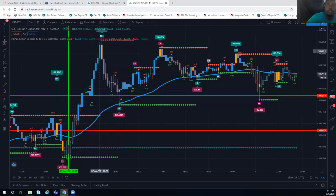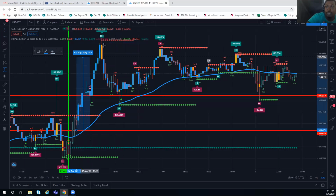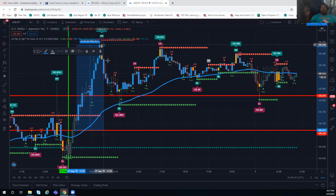All right, there you go. So basically at this point, what I would be looking for is we would have entered right here, right? We would have seen some drawdown. You can see that wick came down here, but we'd have got in right here. We would have rolled it all the way up to the reversal candle. That's 36 pips in itself.